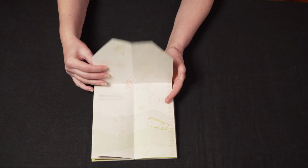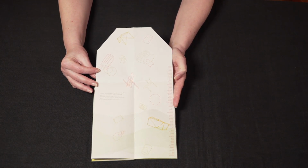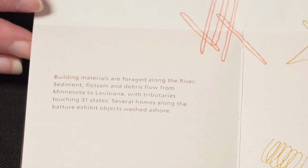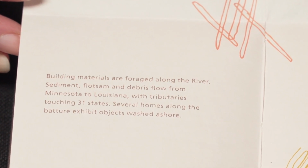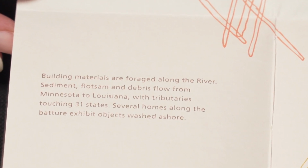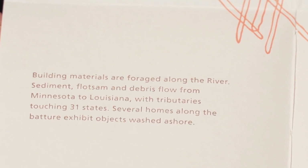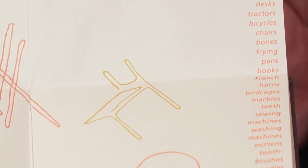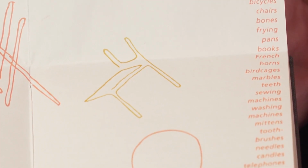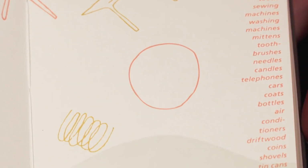This page opens and suggests a house high enough to be out of the way from the river's flow. On the left, it reads, "Building materials are foraged along the river. Sediment, flotsam, and debris flow from Minnesota to Louisiana, with tributaries touching 31 states." Along the right side is a long list of items that made the journey down the river, including telephones, pianos, bird cages, toilets, and teeth.